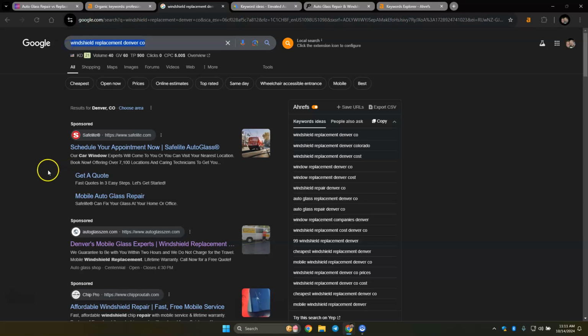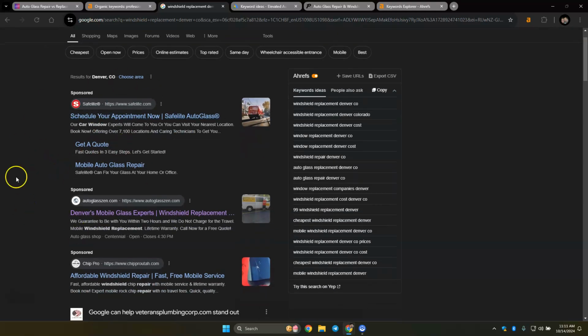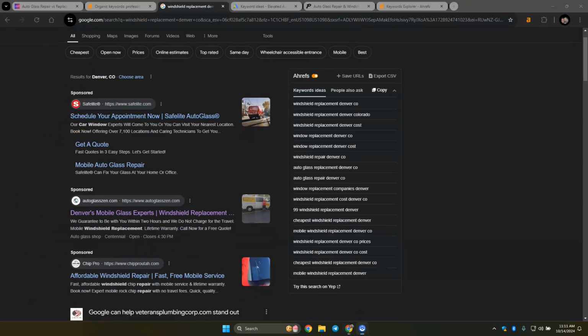So I did just do a quick search for windshield replacement Denver, and the top right here is kind of the Google Ads and how they're going for you. To get a good click-through rate from the Google Ads, you want to make sure that your ad groups are grouped thematically, kind of like windshield replacement and auto glass replacement would be different, and then even windshield repair and windshield replacement would be different as well. And it looks like this one right here would have the highest click-through rate because it does say Denver, it does say windshield replacement, and it's mobile, whereas this just says car window, and this says windshield chip repair. So it doesn't really say the location, and that even says Utah, so I don't know why about that. But that's how you get a good click-through rate.